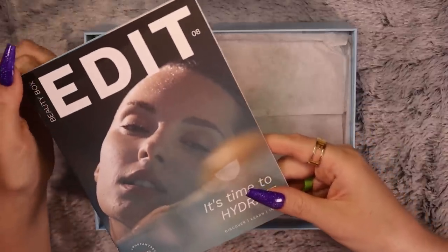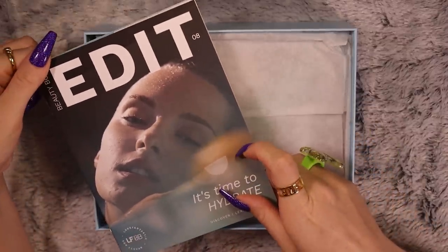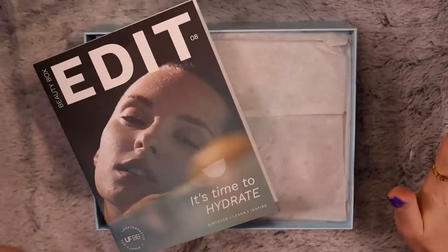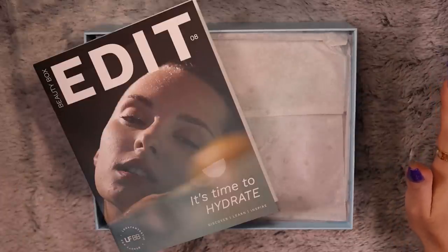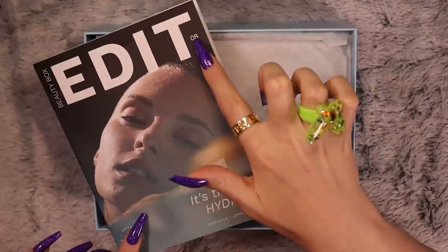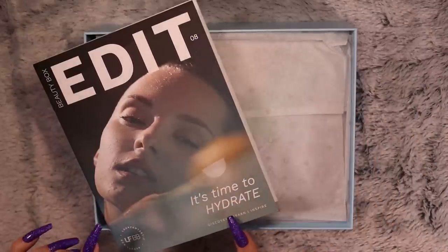So now that we are hopefully nice and relaxed, let's have a little look inside this box. So Beauty Box Edit 08. It's time to hydrate.